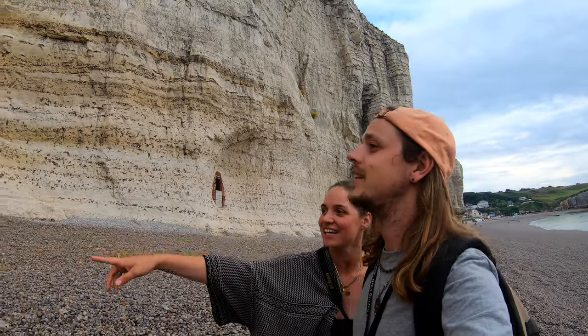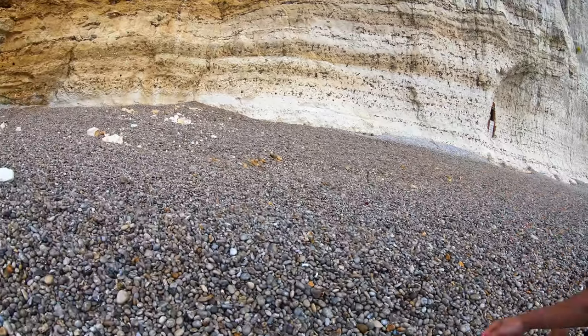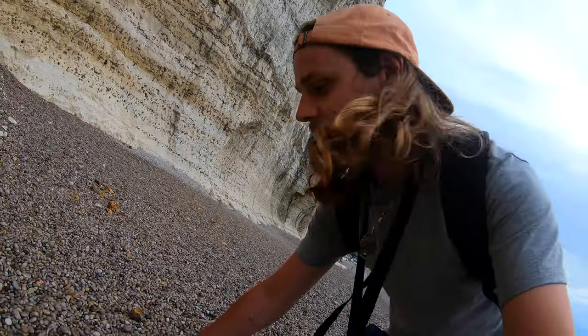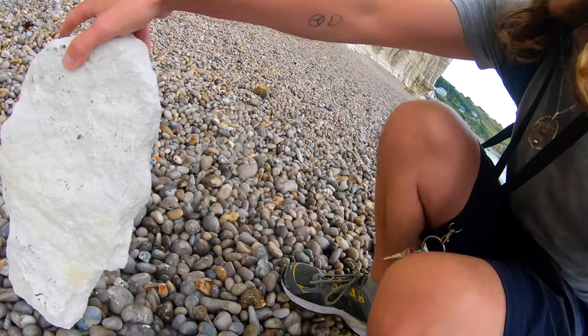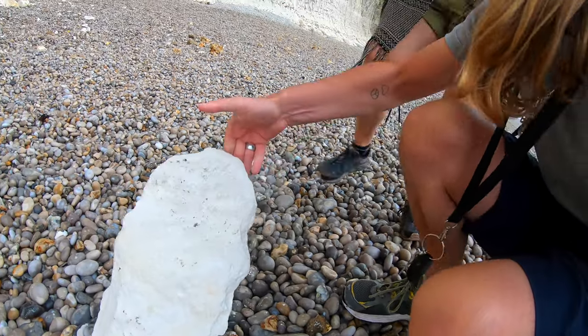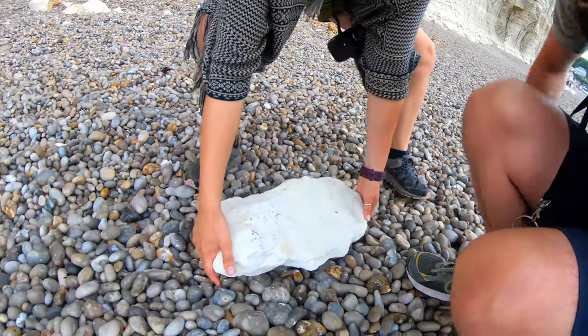And you can see here that some rocks are falling down. Yeah, you're really not supposed to go too close to the side because that is a massive piece of chalk right there. Look at that. Wow. Is this heavy? Can you try and lift it? Oh!